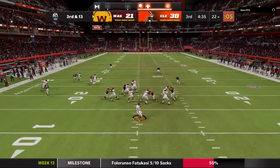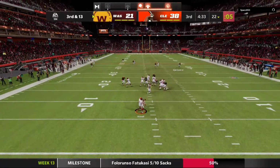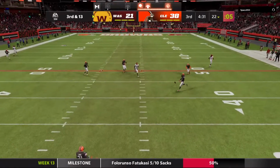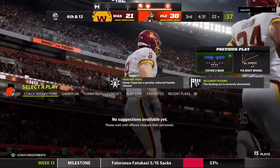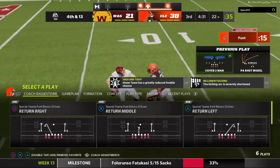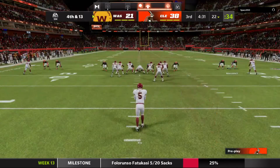The play-action fake. They'll look to throw. And that is incomplete. They went with the dime look that time on defense, just flooded the field with defensive backs, blanketed everyone, took away all the passing angles, thus the incompletion.